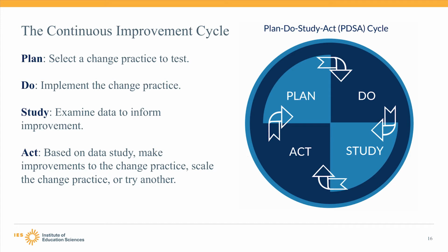A similar but slightly different process is the continuous improvement cycle. So continuous improvement processes engage key players, including educators, to focus on a really specific problem of practice, and then go through a series of iterative cycles to test different change practices, gather data about those change practices, and then study whether they've had any influence on outcomes of interest, which could be things like student attendance or math performance.